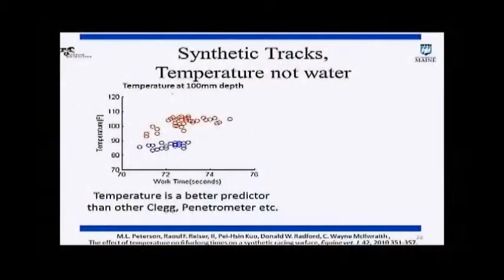Now, synthetic tracks change too. You all have seen this, some of the handicappers even paid attention to it. And it turns out that on a synthetic track, there is no better indicator right now of the speed of that track than the temperature. You can use a Clegg hammer, a going stick, a penetrometer, any of those handheld devices, none of them predict the speed of the horse better than the temperature of the surface. And if you're at 4-inch depth, it's pretty good too.